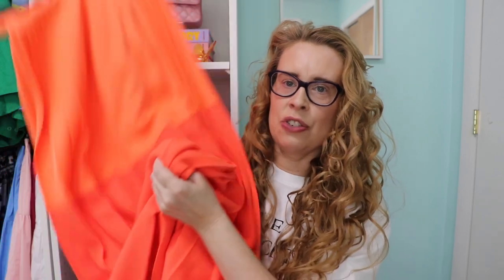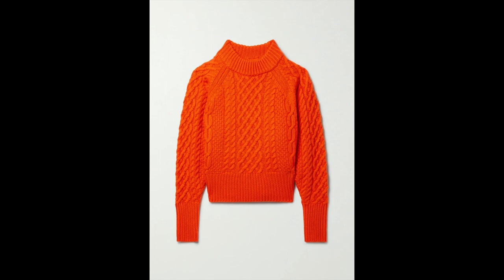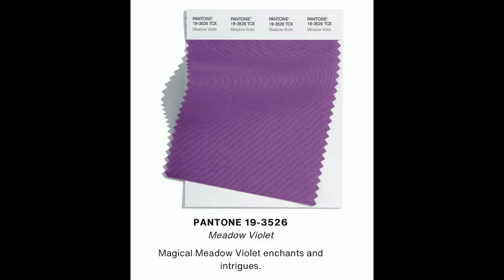This is a two-tone or almost ombre look. It's a little bit lighter up here, then it gets darker, and I think this color at the bottom is pretty close to Dragon Fire. I think it's almost a really good match. I will know better when I edit the video and put the swatch side by side with this skirt. I love it. This next color is called Meadow Violet.